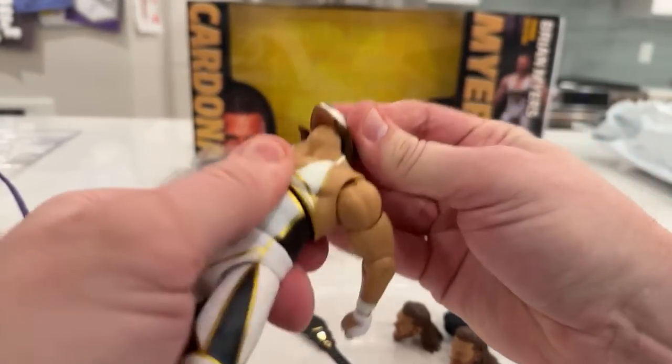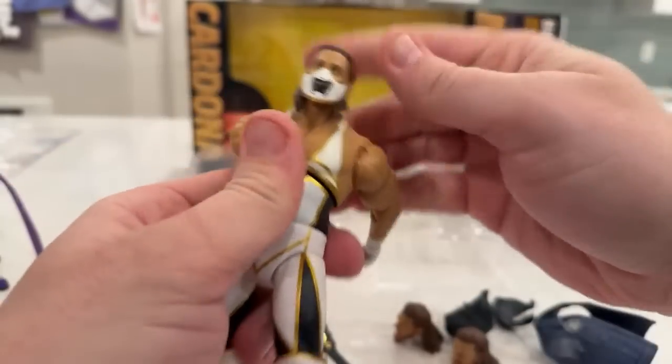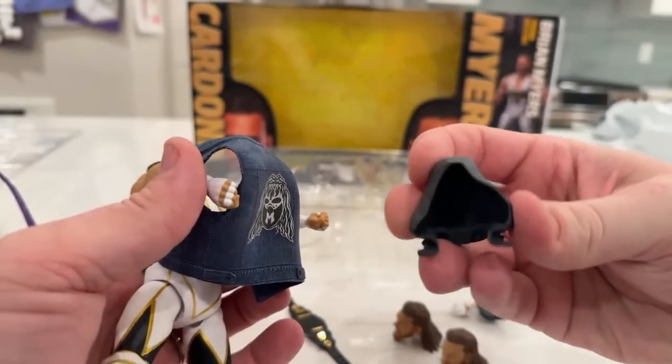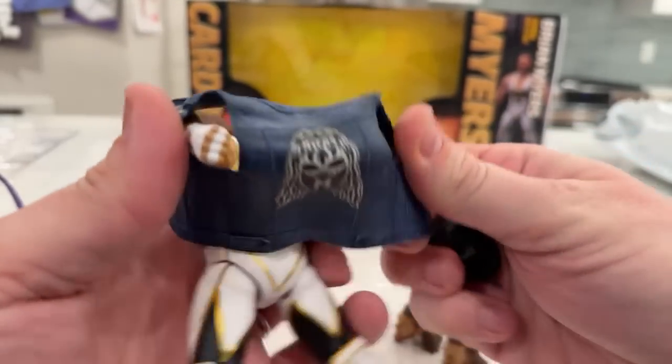The heads are, man, they go on so smooth. It's pretty awesome. Wow, this is really cool. I love, take a look, my hair is out of the way because you don't really need the hair in this situation. And here's the hood that's got little hooks, it looks like. Let's see.